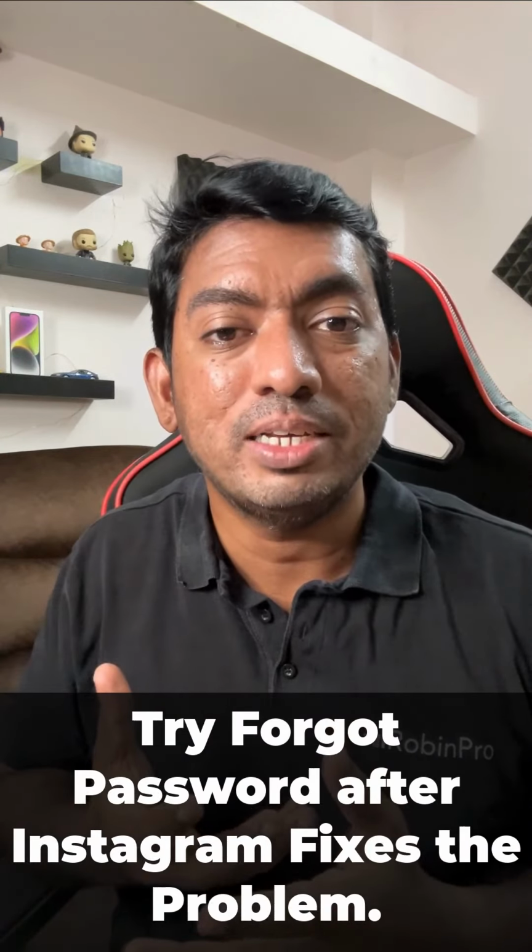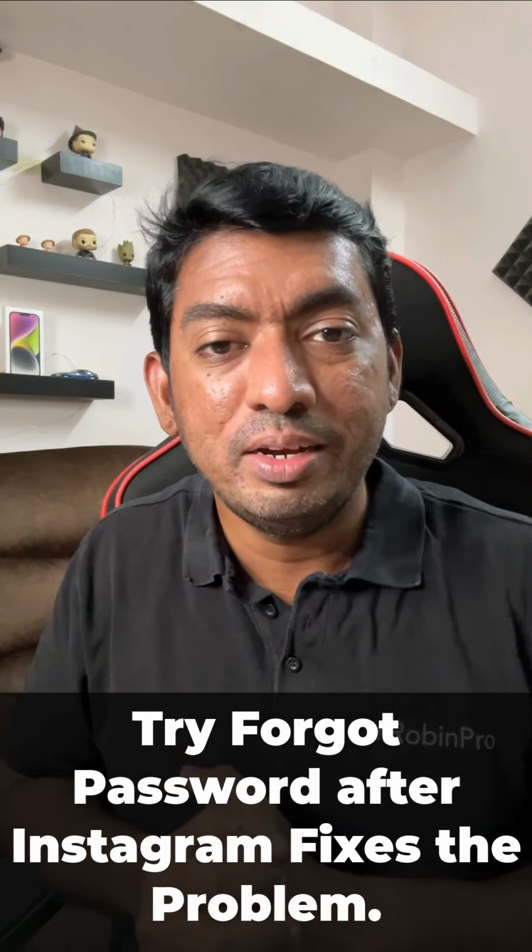Once this problem has been fixed after several hours, all you have to do is force close the application. Then you have to try logging in with your username and password to start accessing your account. Some users on their iPhone and Android might have forgotten their username, or some people forgotten their password because they must have left it logged in for a long time.